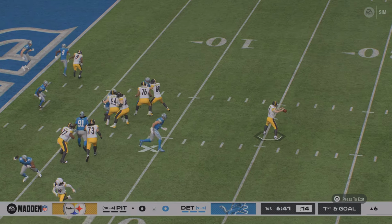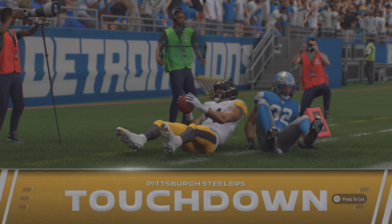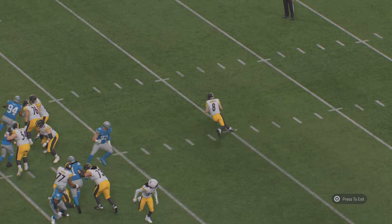Rodgers off the play action. And it is caught in the end zone. Touchdown, Pittsburgh. The Steelers finish up an excellent opening series.